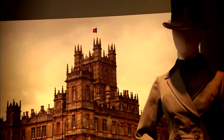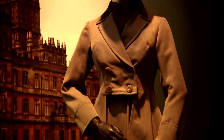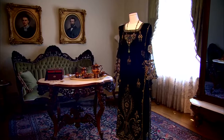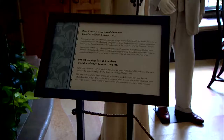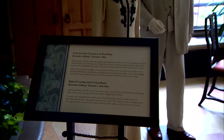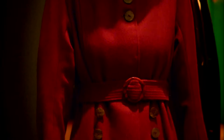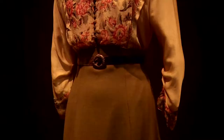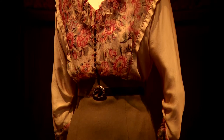The fashions in Downton Abbey in seasons 1 through 4 go through a dramatic shift. What was happening between 1912 and the 1920s in terms of fashion and hemlines and silhouettes? You go from that Edwardian period, very formal and ornate, and then World War I occurs, 1914 to 1918, and it lessens the formality of the clothing worn by these aristocratic families.